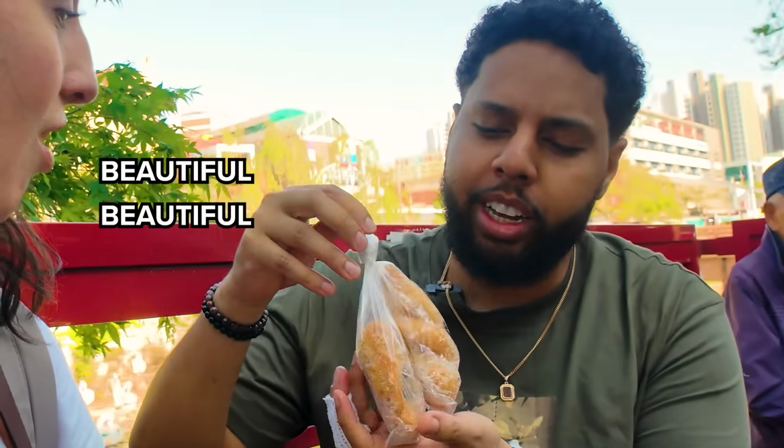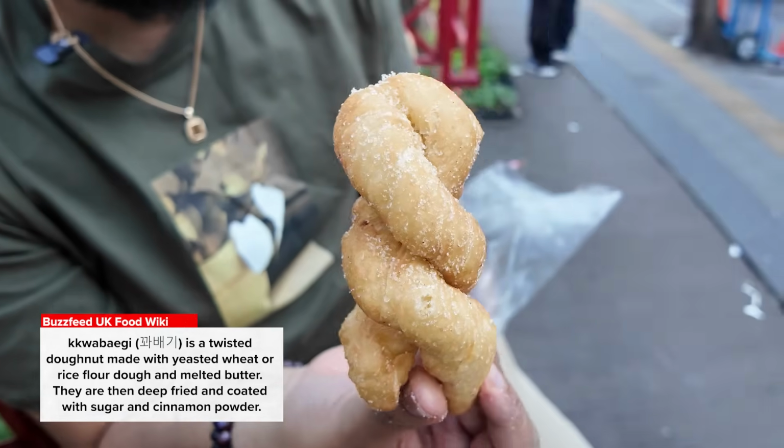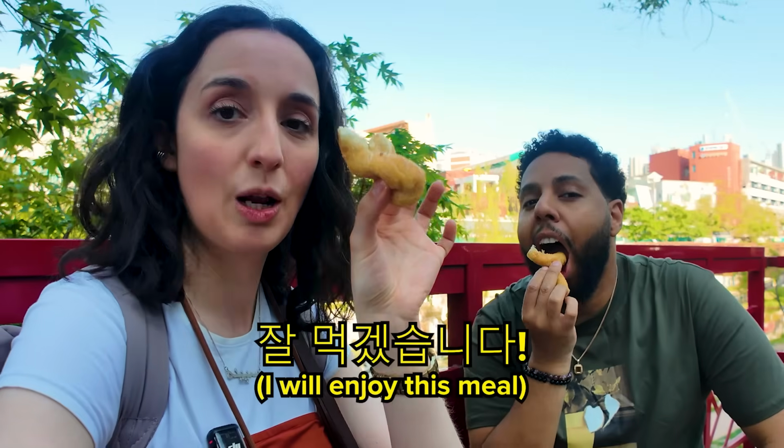Do you want to go first, Amma? What I did, I found a really interesting dessert. Beautiful dessert. Oh, so this looks like a twisted donut. Yes, I love twisted donuts so much. 잘 먹겠습니다. Oh my God. The thing I really love is there's a lot of air pockets in this dough. So it really has that bounce, but also a crisp outside.